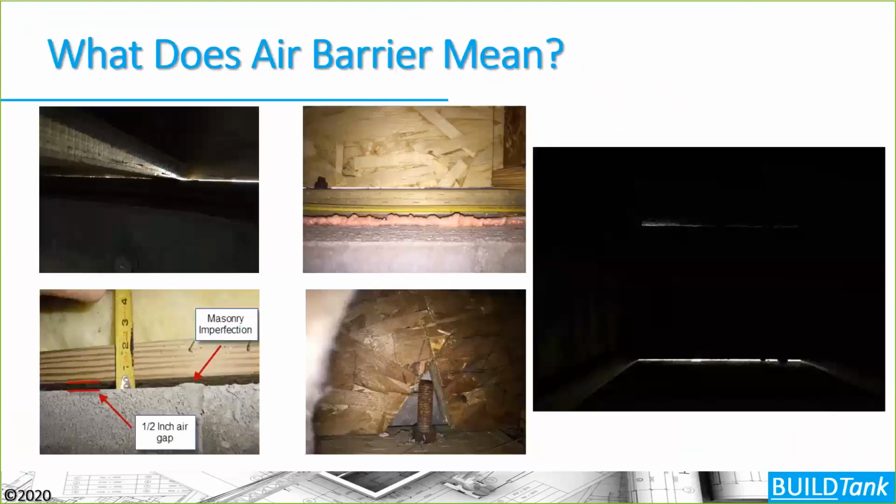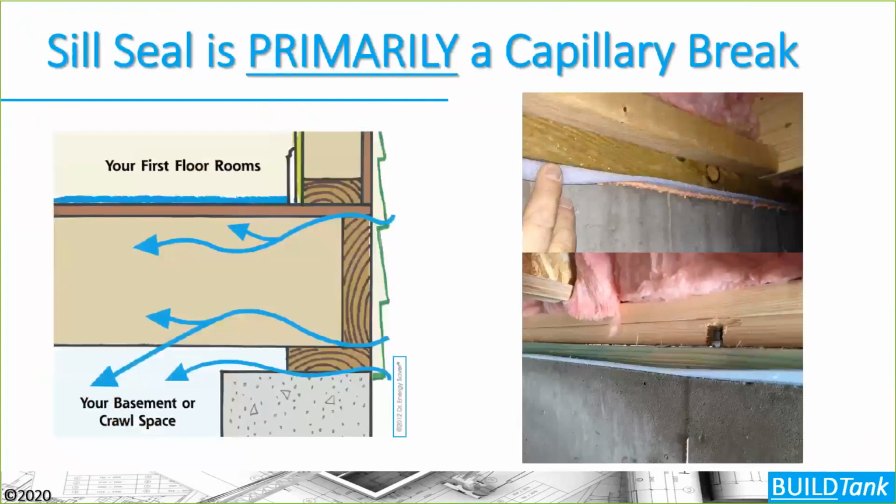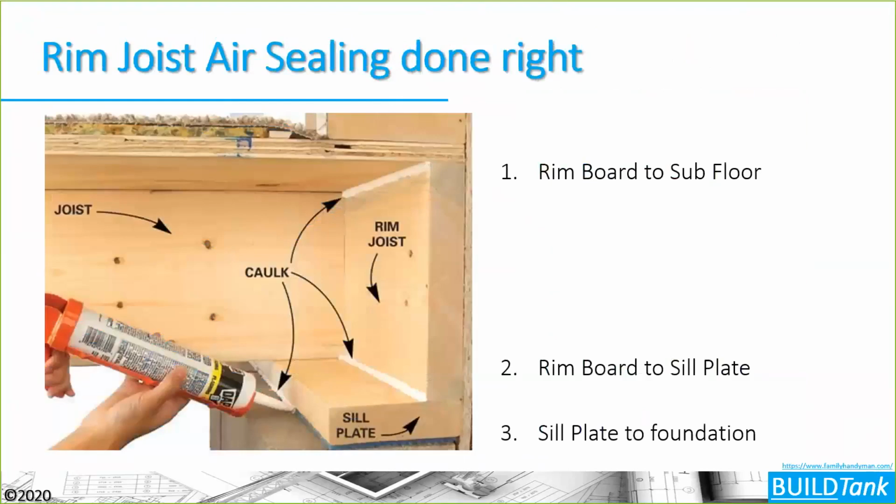Rim joists are a key area of leakage, especially our low side leakage. We need to get a continuous air barrier at that rim board material here. Remember that sill seal is primarily a capillary break, so we have to seal that joint between the rim joist and the foundation, the rim board and the sill plate, and the rim board and the subfloor, as demonstrated in this sequencing photo here. Making sure that these 3 locations are sealed, because this is one of those locations where there's an exception to the cavity enclosure requirement there. So it has to have that rock solid air barrier to the outside in order for the insulation to work and work well. So you might consider spray foam in these locations specifically, but if you don't do spray foam, sealing in these 3 locations make a ton of sense.